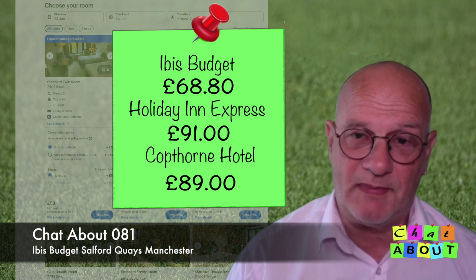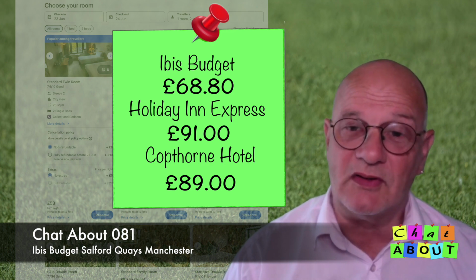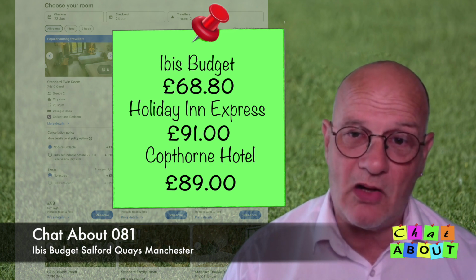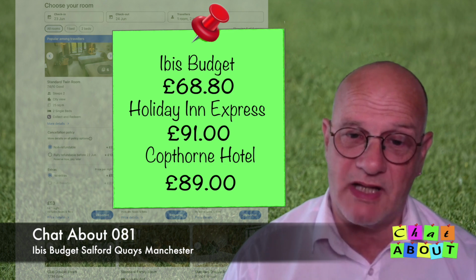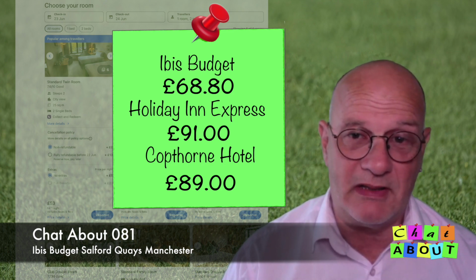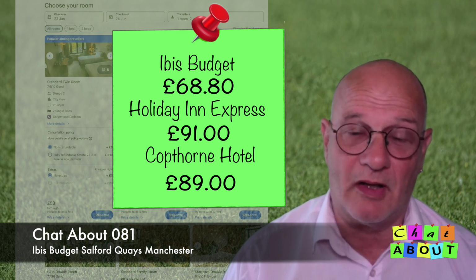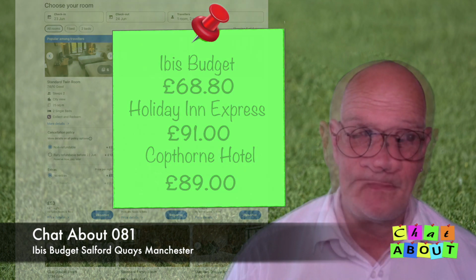So whilst the Ibis Budget is clearly the cheaper of the three choices, the Holiday Inn Express and the Copthorne Hotel offer a lot better stay for your money, which is only £20 odd more. So I know which I will choose in future.